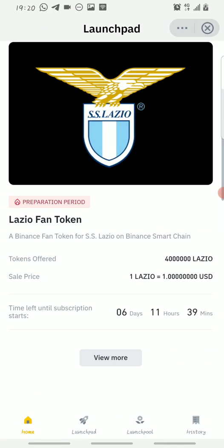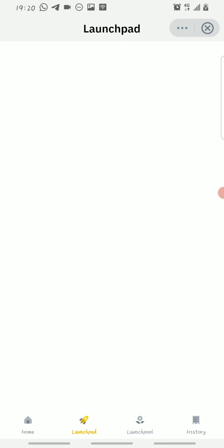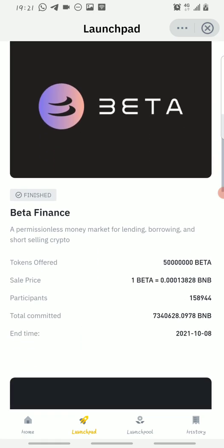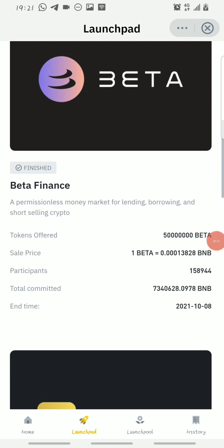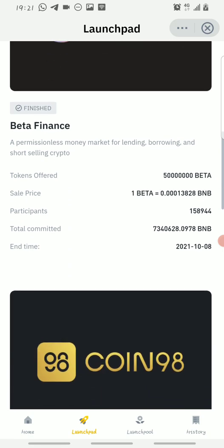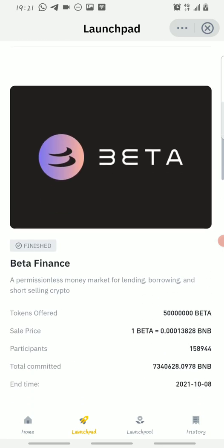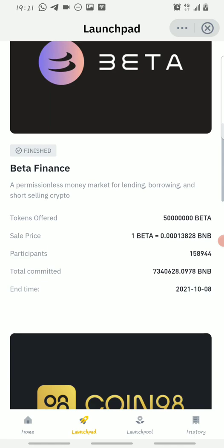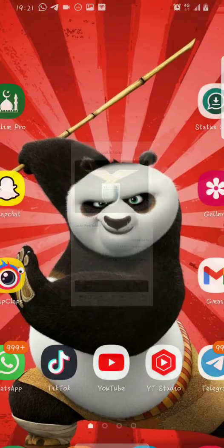Okay, so of recently there was an ICO that took place called Beta Finance. So a lot of you might have heard about it and might have jumped on the opportunity to make a lot of profit from it. Beta Finance was also an ICO that was just concluded of recently. It's basically a token that gives permissionless money market for lending, borrowing and short selling crypto. It's more of like an IDO, that's a decentralized exchange token. So Beta Finance was a huge success. For those that joined, they were able to make at least 40% profit from the IDO.